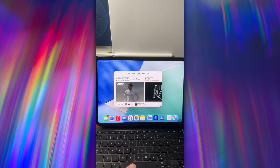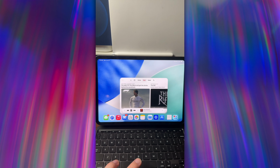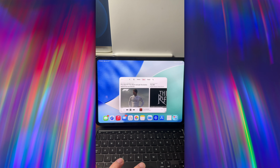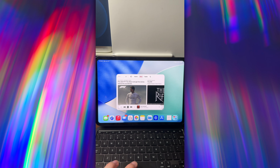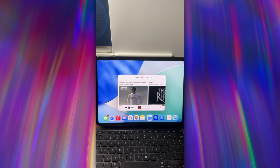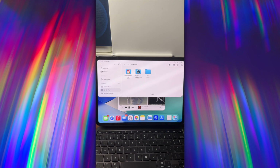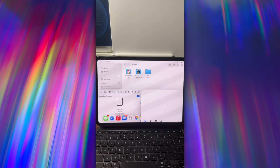Here's your first look at the new window management tools in iPadOS 26. As you see, we have a window and we can drag it around by clicking or tapping on the top. Now we can add in whatever app we want. So let's say we want files. Let's say we want Safari. And let's say we want the App Store.